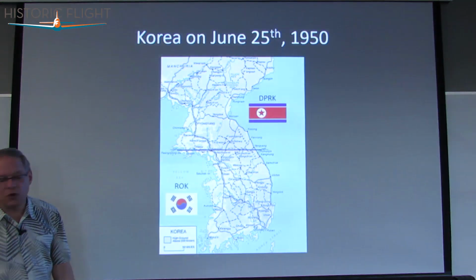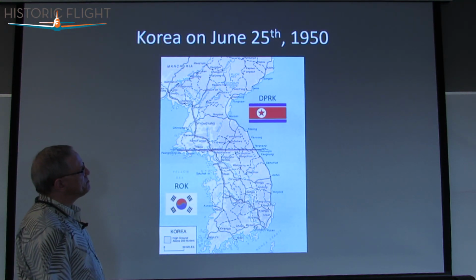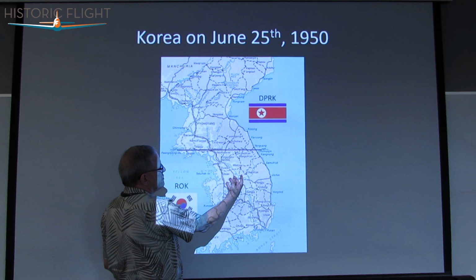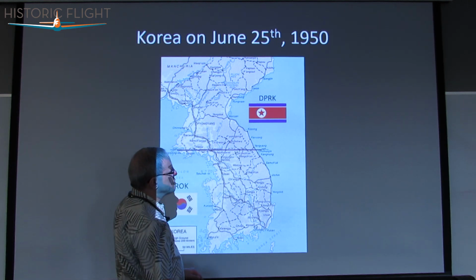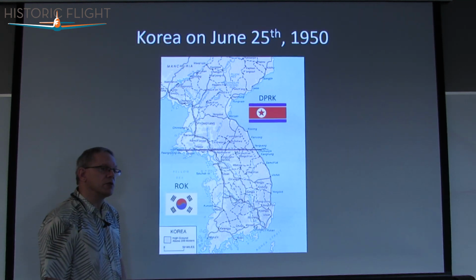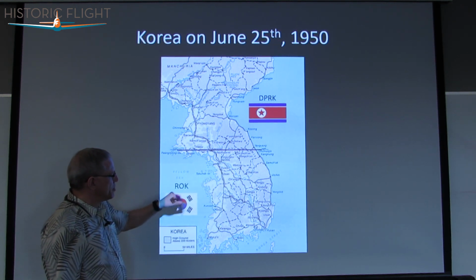So anyways, the Korean War. This was the Korean Peninsula. At the end of World War II, the Soviet forces invaded from the north, the American forces invaded from the south, because this had been a Japanese colony since roughly the turn of the century. And the Soviets established a state in the north, the DPRK, or the Democratic People's Republic of Korea. And the Americans and their allies established in the south the Republic of Korea.